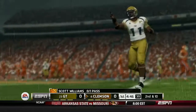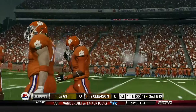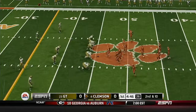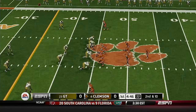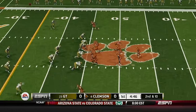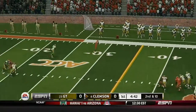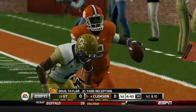Fires incomplete. He was looking for the tight end. Brooks was the intended receiver on the play. That makes it second and 10. Second down, 10 yards to go. Ball on the 45-yard line. He's under some heat. Quick throw out to the receiver. Very good tackle in space.